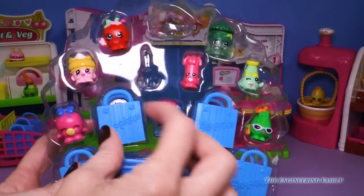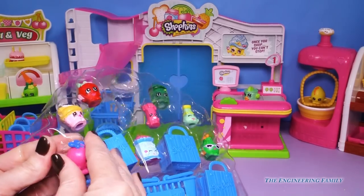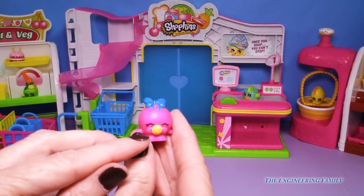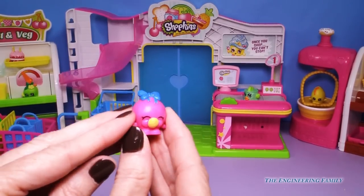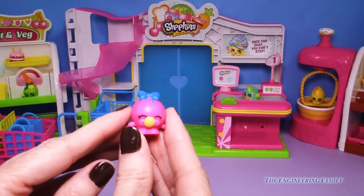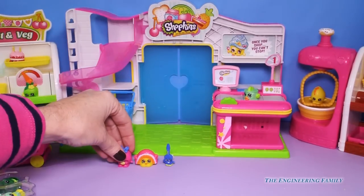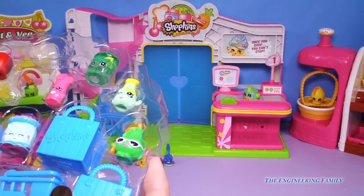All right, so this one right here we'll take out next. She is really cute because she has the blue bow and it looks like she's blowing a bubble, and that's exactly what her name is, Bubbles. Isn't that cute? So Bubbles, I'm gonna put you right down there by Rainbow Bite.